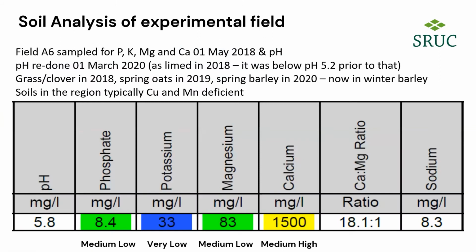In terms of soil analysis of the field, pH was just below 6 at the time. Phosphorus was medium low. Potassium was pretty low actually. Magnesium medium low, and the calcium was quite high.